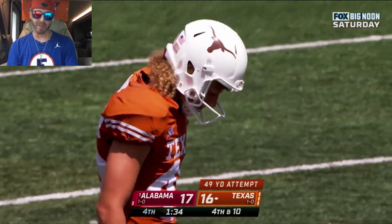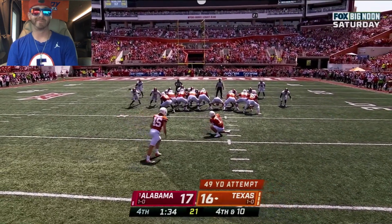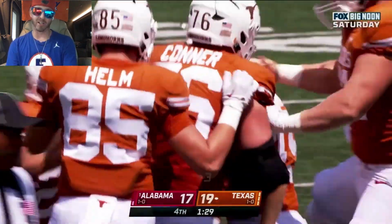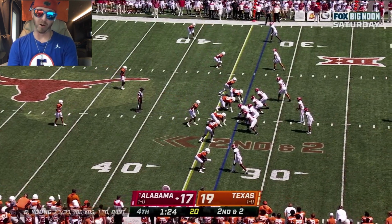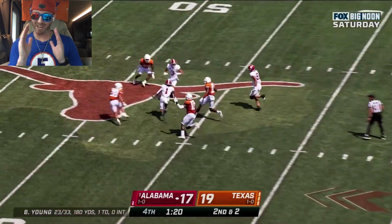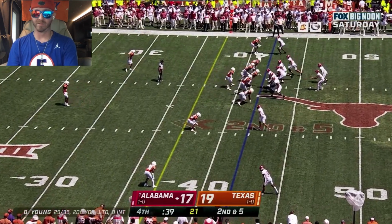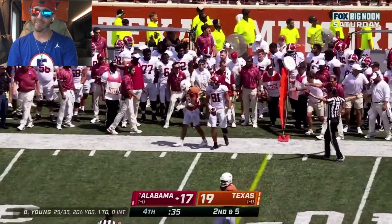This is a hard kick too, man. 49-yard to take the lead late. Clutch. Gus Johnson going crazy. Oh my gosh. Gus Johnson, the fanboy. Here's Bryce Young, game-winning drive right here. Let's go ahead and go 2nd and 2. Boom. What a throw. He got that past the linebackers. Once again, tight window. Boom. Sideline. 3rd and short. 35 seconds left. Like, man, this is a drive.